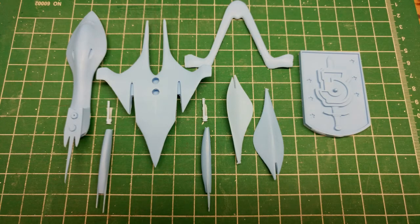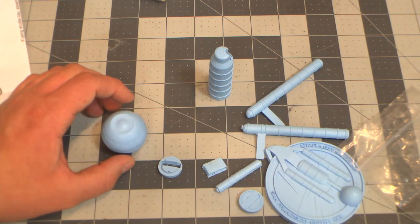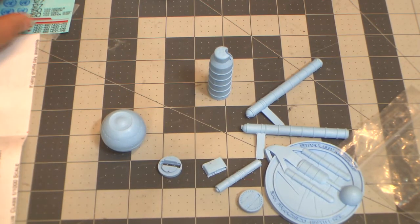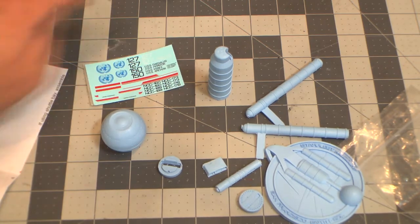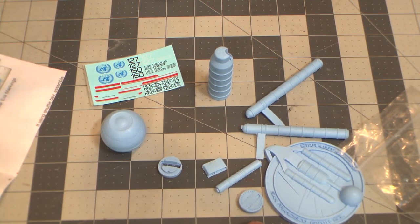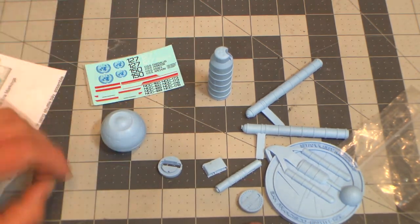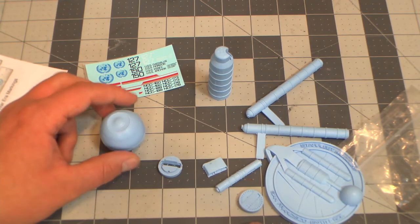So anyway, I hope you enjoyed this, and pick up a Daedalus class yourself. Like I said, there are so many options, different ships, different paint schemes, lots of fun. It'll go great with your TOS fleet or Enterprise fleet. Heck, you could probably even do a silver Enterprise-style paint scheme on it. That might look kind of cool.